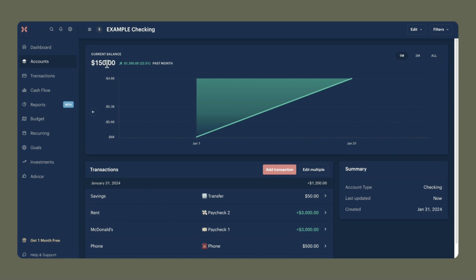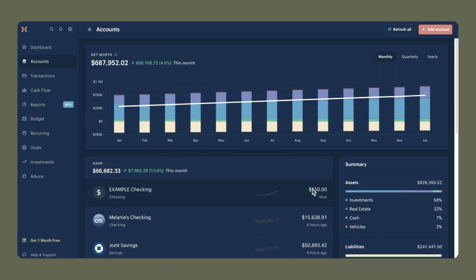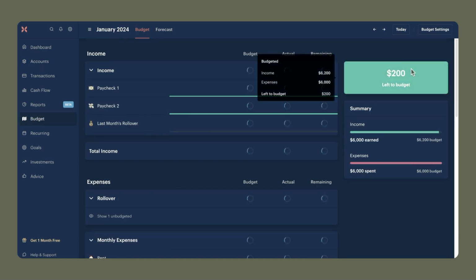Now, originally our balance was $200, but because we made that transfer to a separate account, our balance went down $50 and we now have $150 remaining in our bank. If we go back to our budget, we see that our left to budget, which is the amount that should be in our bank account, is $200. And this is an example of how your bank balance could not be syncing up with Monarch.